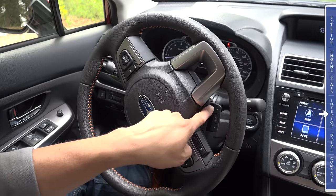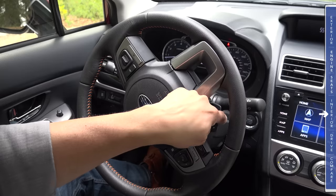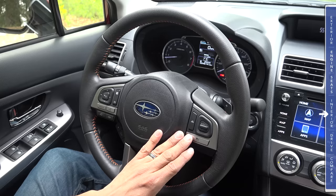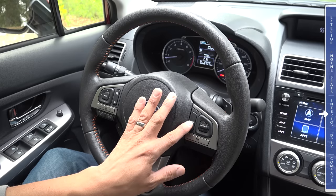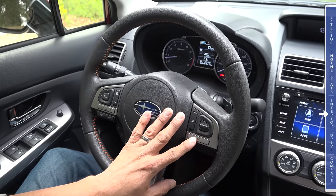If I turn the wheel, you'll notice we have an additional three buttons right here below the phone hang up and pickup button. That allows you to change some of the options right there in the center of the instrument cluster. On the right side of the steering wheel, we find the controls for the cruise control or the optional adaptive cruise control. This changes your following distance right here, resume, set, and then cruise control enable, disable.